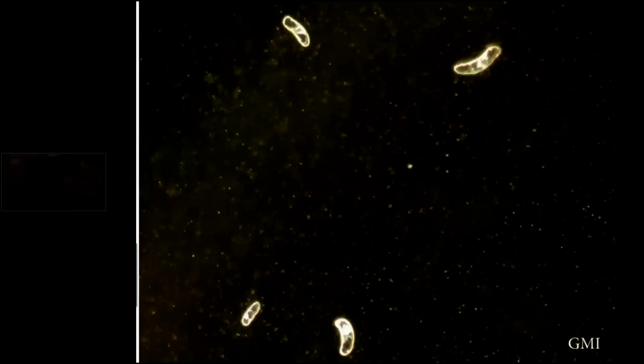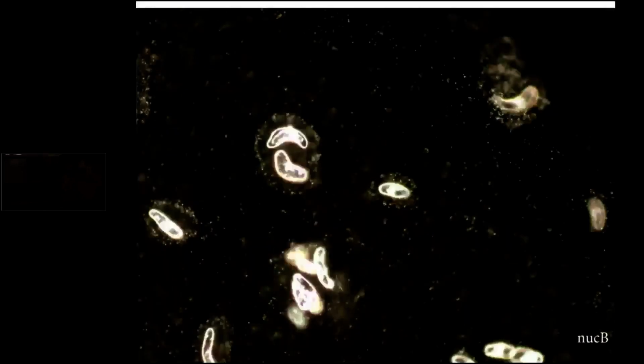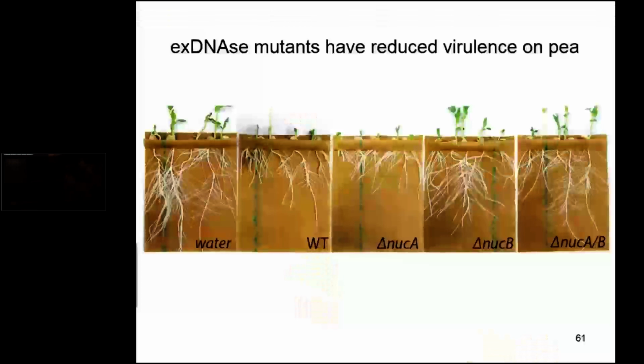And this is what the wild type looked like in response to the host border cells. Not much interest. The next slide shows what it looks like within a couple of minutes of adding the strain with the DNase knocked out. I don't know if it's statistically significant or not, but here it is in the whole plant.